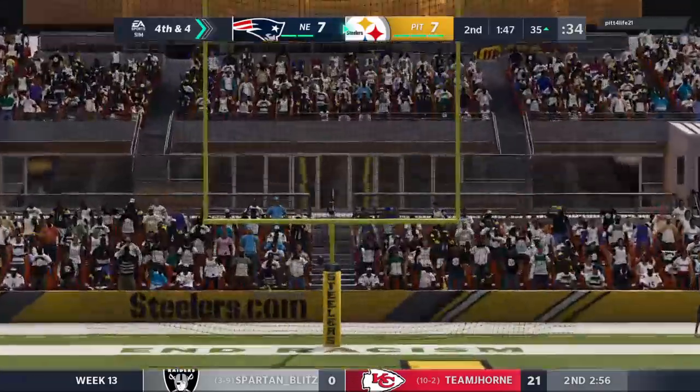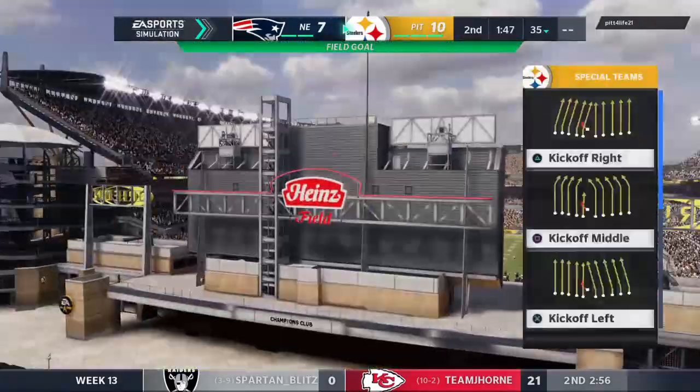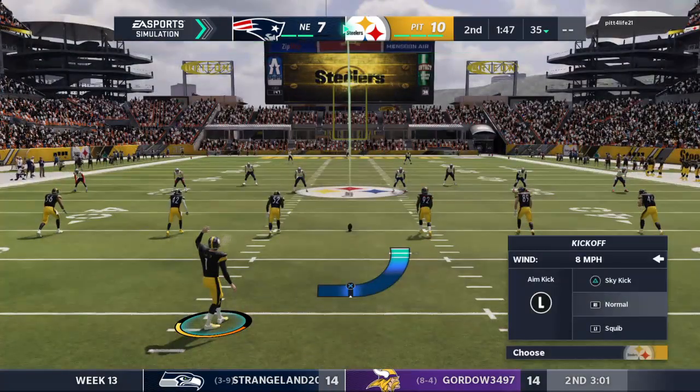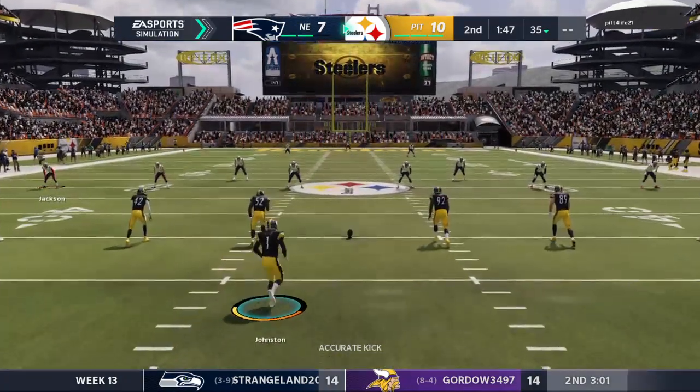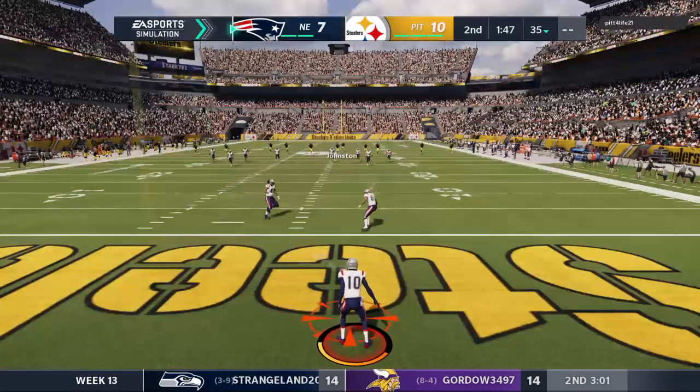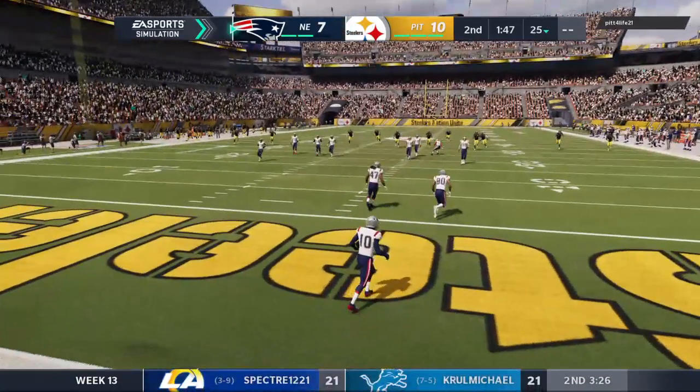And this will split the uprights. It's right down the middle. And the Steelers will jump out to a 3-zip lead. These kickers now, it's like we take them for granted. Kicks like that used to be such a big deal, and now you just expect them to make it. Yeah, you're exactly right, and we shouldn't take them for granted.